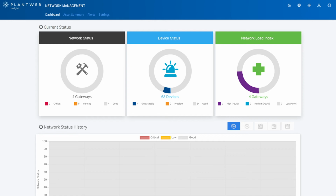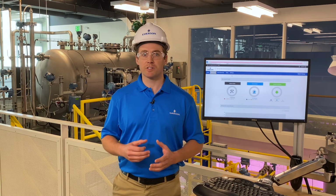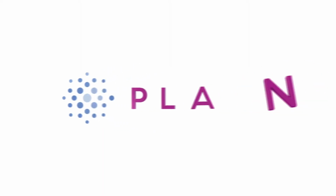This is a great application to add to your facility. It's simple, easy to set up, and provides actionable data that keeps your wireless networks running smoothly so that you can ensure reliable operations.